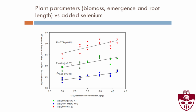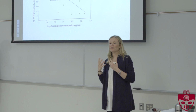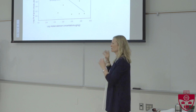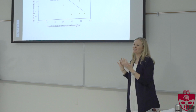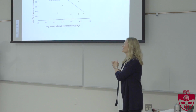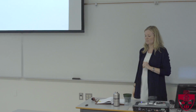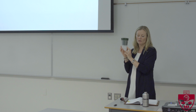And I also want to show you this graph, because as I mentioned, we also looked at chlorosis. And what we found, and what this graph is showing, is that we saw greener, healthier grass in the pots with more selenium in them. Just to summarize this graph, that's what it means. So that was our plant toxicity test. So we're going to move on now and talk about our leachates, because as you may remember, the leachate that was collecting in here we wanted to look at as well.